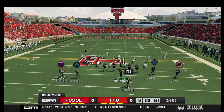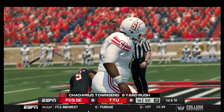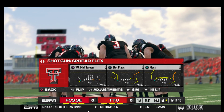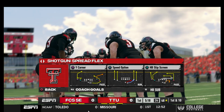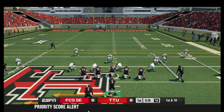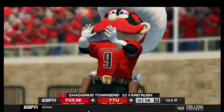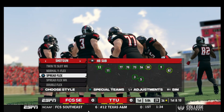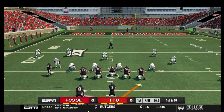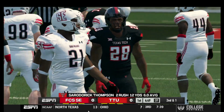It's 2nd and 7. Ball on their own 44. Gets out to around the 48. There's nothing more effective that a team can do offensively than to pound the ball right at the defense, trying to wear them down. Now he pitches it. Got some open field. Makes it out to about the 36. That's a nice job by the quarterback to pitch the ball, and it got him a first down. From the 36-yard line. First down. Brought down at about the 27-yard line. Great job by the running back, and that's a gain of 9.